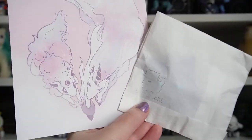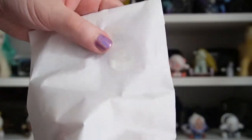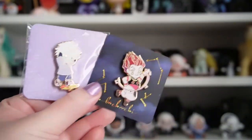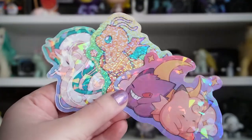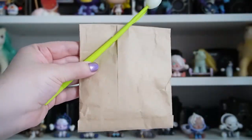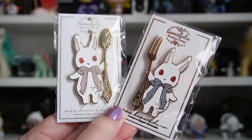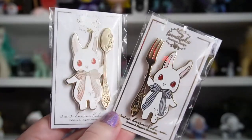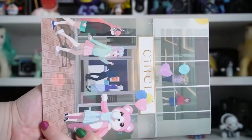I'll put up on the screen some of the things I bought, but I got a few enamel pins, some stickers, which were mostly presents, and my best friend even gifted me an art print, which was awesome. My favorite thing though was this amazing art book of portrait illustrations. I thought it was so cool.